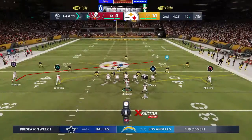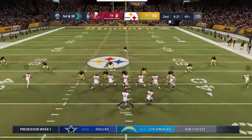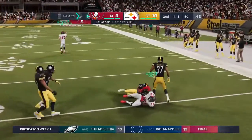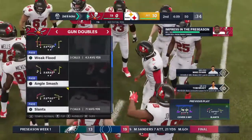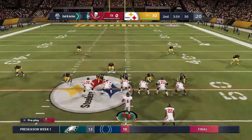So after the run by McCoy, here's another 1st and 10. From the shotgun, he'll look to throw. That's complete to Tyler Johnson. And he'll get it out to midfield. Looks like, yeah, they'll spot it right at midfield at the 50. That'll be a pickup of 10 as they try to recover from this 10-point deficit.